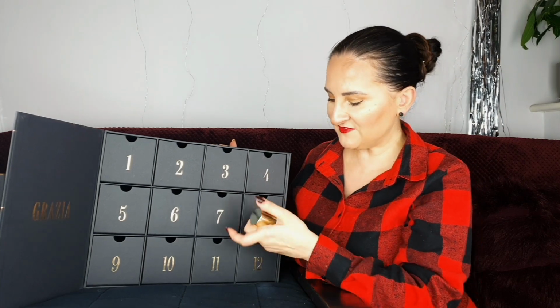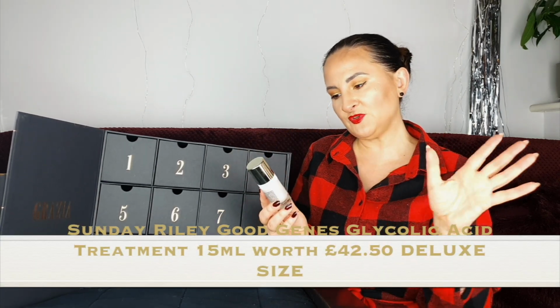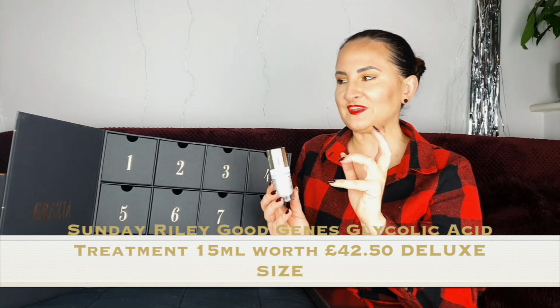Okay, so number 7. Okay, another good product. This is Good Genes by Sunday Riley. So this is a glycolic acid treatment with prickly pear extract. I do like this product.